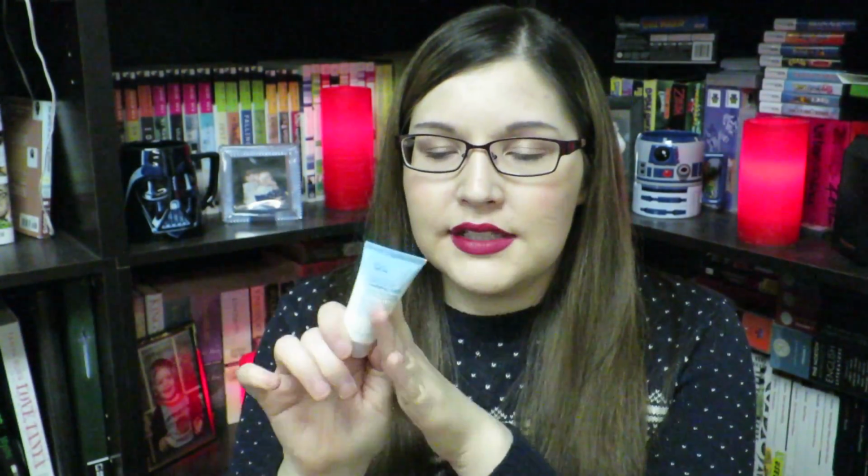So basically with this, it's kind of a gel to oil, and you just rub it in between your fingers and then rub it all over your face until it turns into an oil, and then you just wash your face, and it gets rid of the makeup. So what I do is I take a makeup wipe and wipe down my face, and then I use this, and this gets rid of all the excess makeup and cleans out your pores.